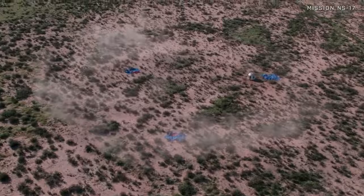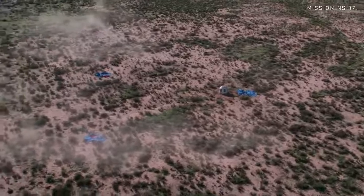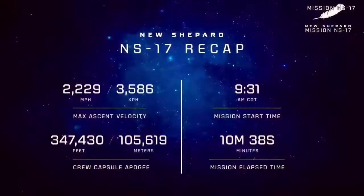Let's take a look at some of the unofficial stats. And those stats are still coming in, so bear with us just a minute. Here they are. All right, so our maximum ascent velocity, we went to 2,229 miles per hour. Our crew capsule apogee, the highest point that it reached was 347,430 feet. Our mission start time was at 9:31 a.m. Central Time. Thanks everyone for the patience on the holds, but as you can see, it always pays off. And our mission elapsed time was 10 minutes and 38 seconds.